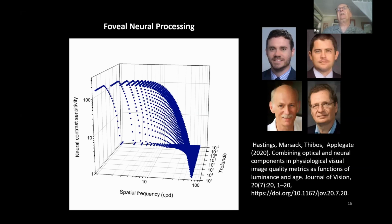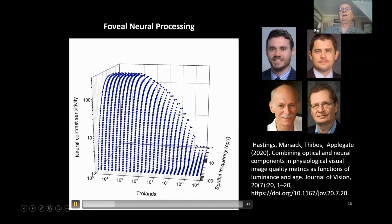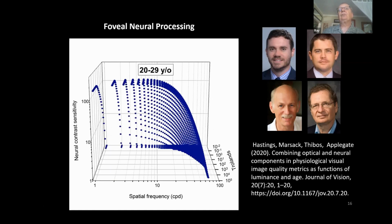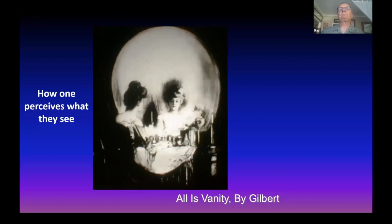Now, as to the neural contrast sensitivity function, Gareth Hastings in my lab did a lot of work on this. And as you can see, as a function of spatial frequency and brightness over here, the contrast sensitivity function varies a lot. But any of these functions can be placed into a visual image quality metric. And it also varies with age. The older you get, the less contrast sensitivity. But all of these can be easily fed into metrics.